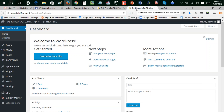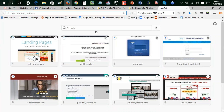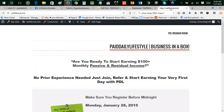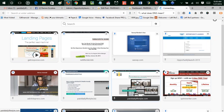Okay, I just want to let you know why I prefer Firefox. This is paydailylifestyle.biz. Now I have 3 other WordPress accounts, and I'm going to show you how easy it is to use with Firefox. This is netlifeclub.link. If I click on it, it's going to remember this browser. It's going to log me in, and remember I have this open too, but it's able to log me into this one without any problem. And here's my account. I'm able to log in to the .com one as well. It all works. Where is it? There we go, right here.